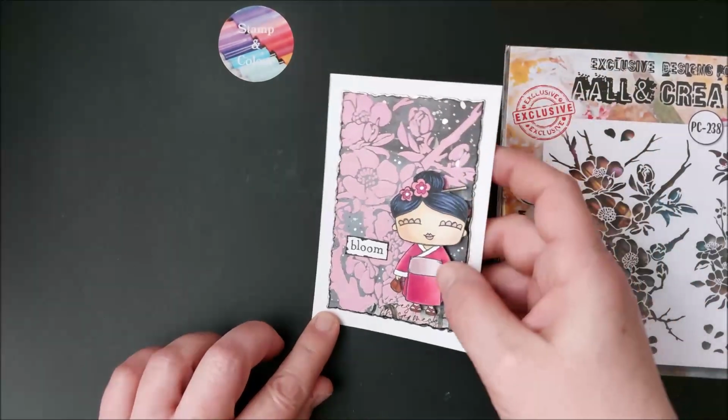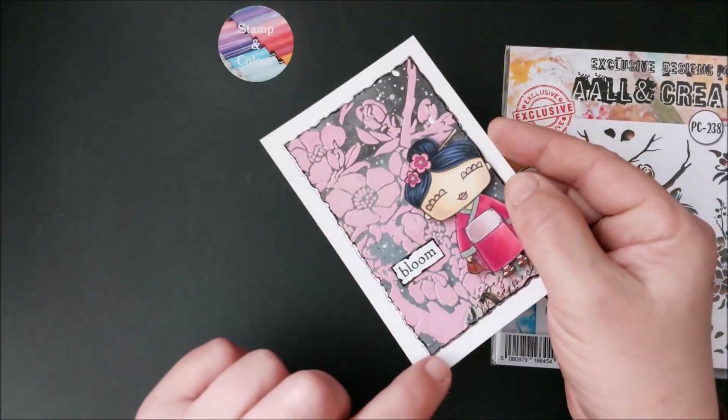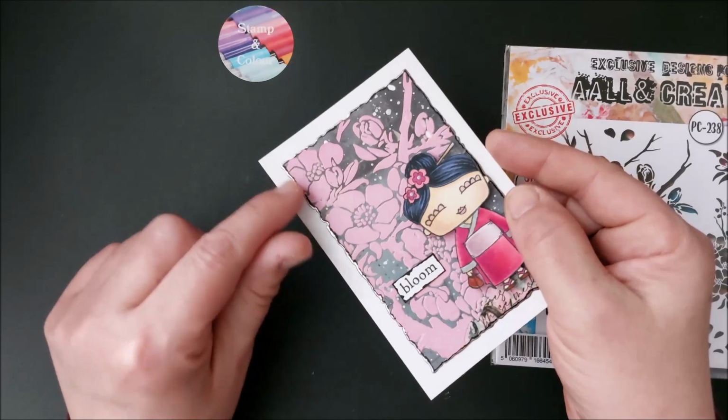And then I added a bit of black and silver here on the edges to make it pop a little.